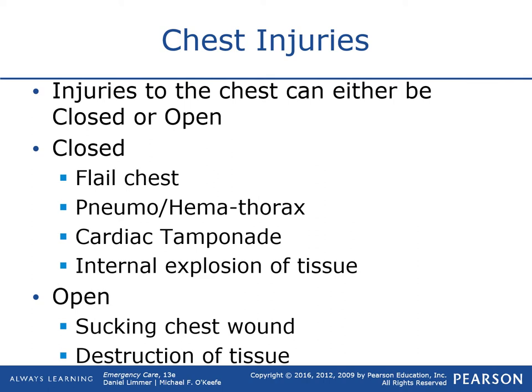So we have two different categories of chest injuries. We either have open injuries or closed injuries. This refers to whether there's a break in the skin. A lot of the injuries we see are actually going to end up being closed injuries. This is injuries usually resulting from blunt force trauma. We will talk about all these individually, but some closed injuries that we see are flail chest, a pneumothorax or a hemothorax, the cardiac tamponade, or internal explosion of the tissue from compression. That's just a small list of some of the closed injuries that we see, but these are some of the more life-threatening closed injuries that you see.